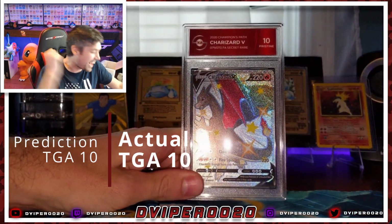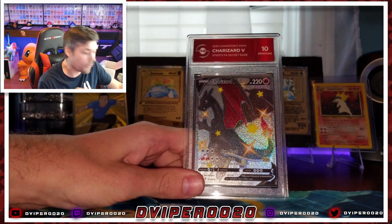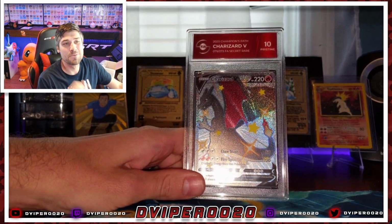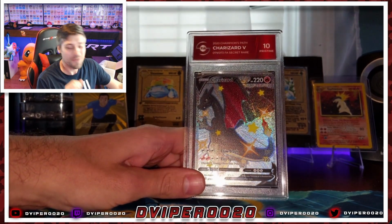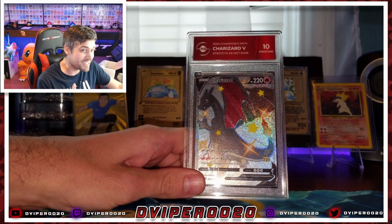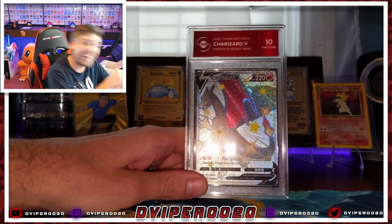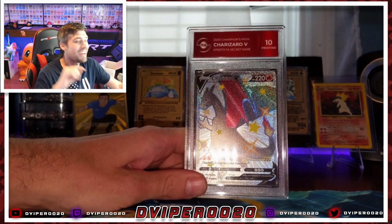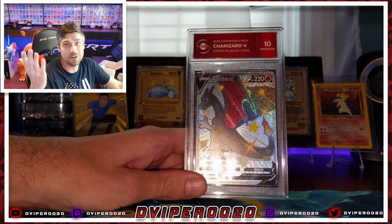TGA 10. I called this boy. I knew that this card was in great shape. I can't be more happy with this. This is exactly what I was looking for when I pulled this card. I knew it was a good card. I knew it was in great condition. But to get that 10 on there, TGA, you guys just made my Pokemon card collection, honestly.